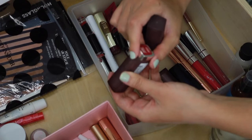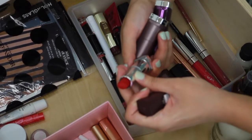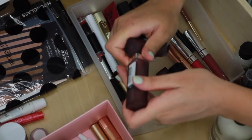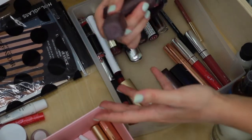But then I have a couple here. I have this one, which is a classic red. This is Siren and Scarlet. This is a beautiful lipstick. But I just have other reds that I feel like I use more, and I never reach for this because I have so many other red ones that I like more. So I'm going to give this to someone who will actually love it and use it.